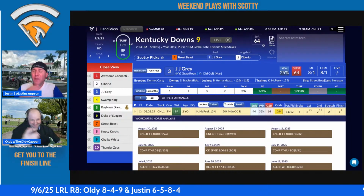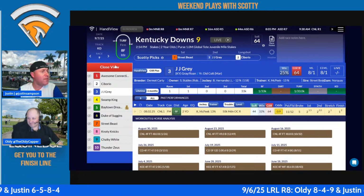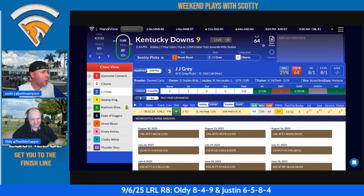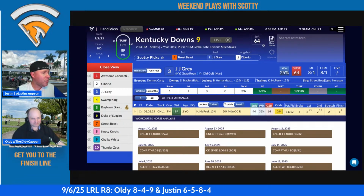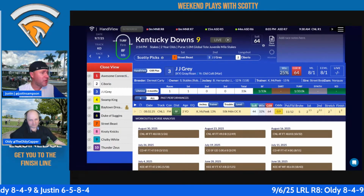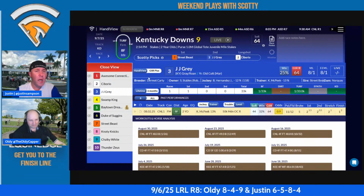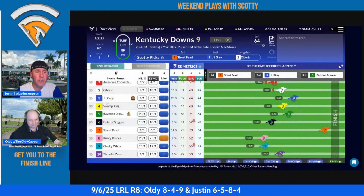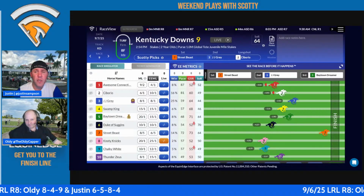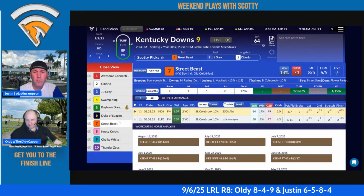But here would be my take. I think this is a really tough race, though. I do think I could probably try to cut some horses just based on GSR. But whether it's the 7, the 3, the 2, or the 5, I kind of put them all together, to be honest, because I can make a case for all of them.